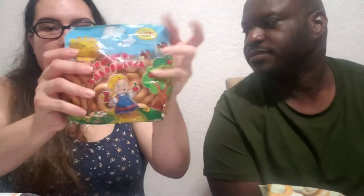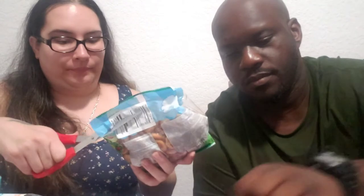We have this next. Found in every Russian family's pantry, these mini crunchy bagels are the perfect snack for any dip. It's like a cracker ring. This reminds me of when you get the Chex Mix, and it comes with a little cracker. Little breadsticks in the Chex Mix. That's what this reminds me of. Okay.